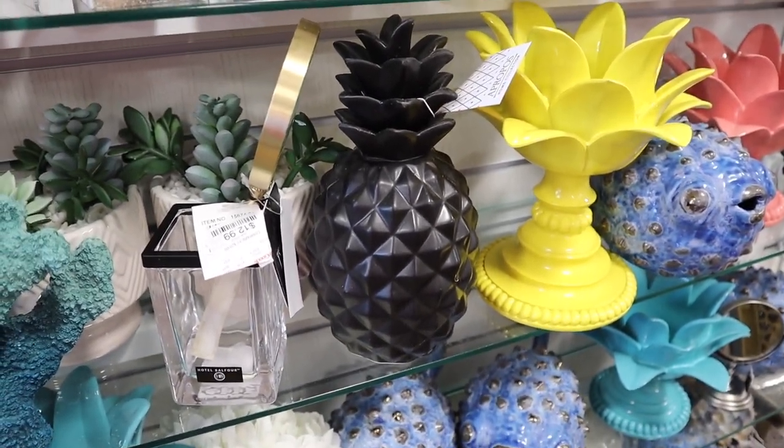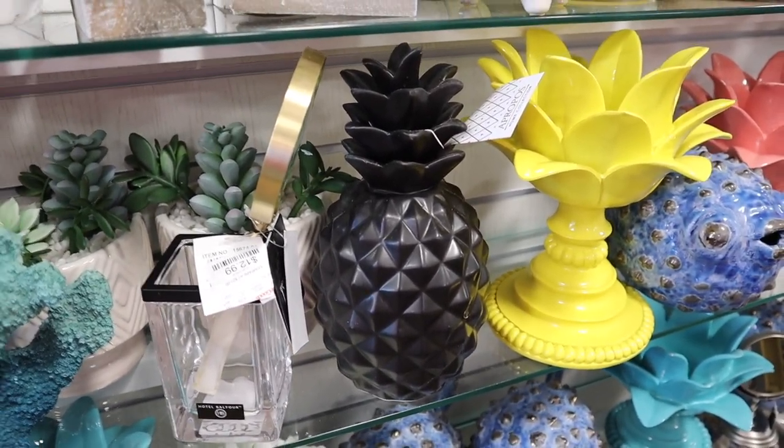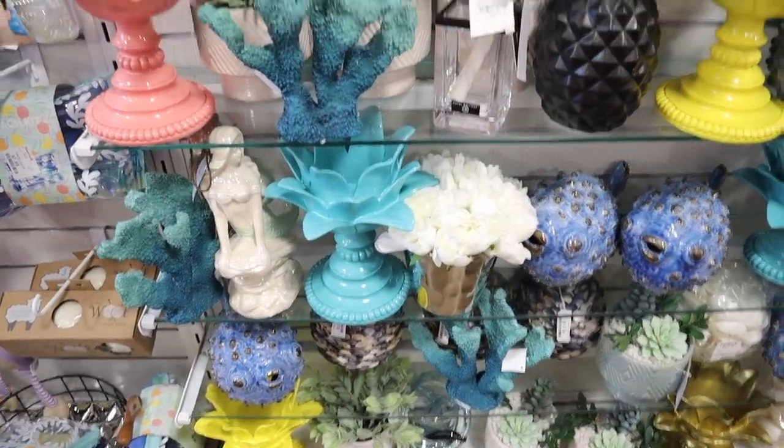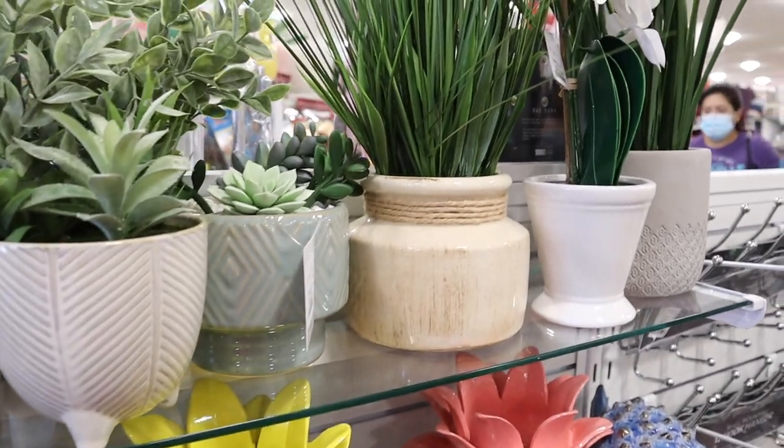If you know, you know, but that's really cute. And it is $12.99, I like that. There's a lot of really cute little plants in the checkout aisle. Definitely home to many hidden gems.